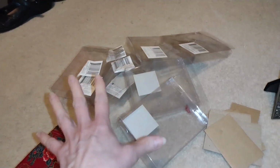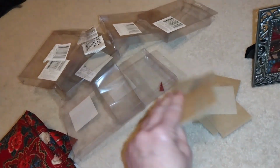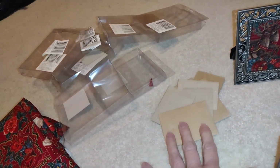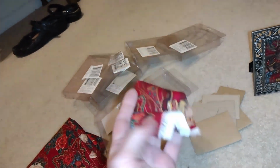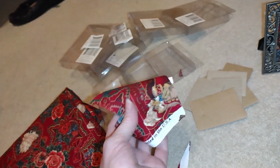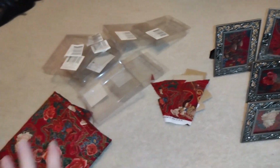I'm going to toss the packaging that came with the frames, what they came in, and also these little cardboard bits that I did not use. Now in the past, I would have kept this. Probably would have tossed that, but I also would have kept these little bits of scrap fabric because I would have thought I can do something with that, but I'm not doing that anymore. I am going to go ahead and toss this along with that. I'm not keeping things like that anymore.